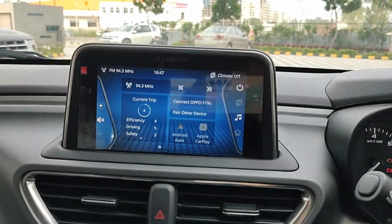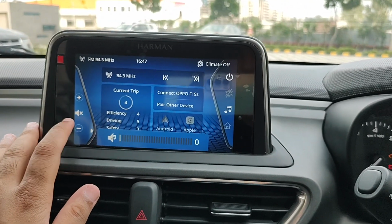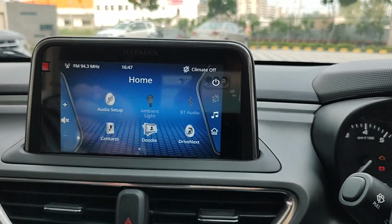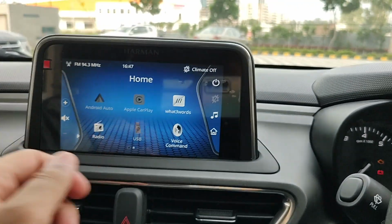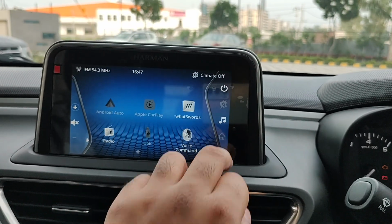Coming to the infotainment, it's a 7-inch touchscreen which is pretty much used in all the variants of this car, and I would have rather appreciated a bigger touchscreen since it's one of the topmost variants. The touch is a bit laggy. It does not feel very fast. It does come, however, with Android Auto and Apple CarPlay, and also has that ambient lighting, which we'll talk about later.